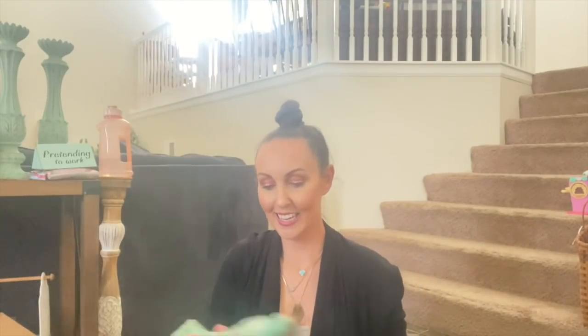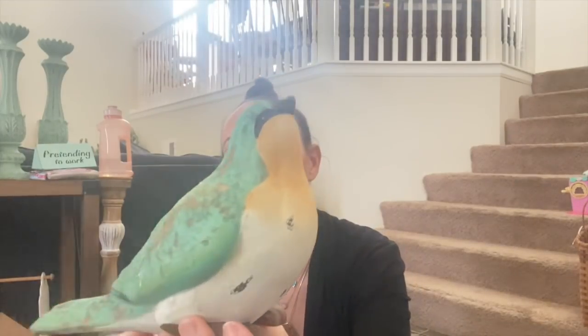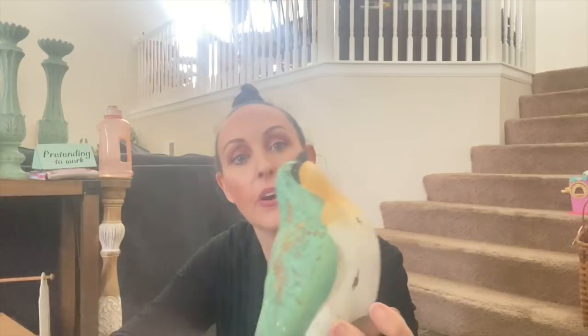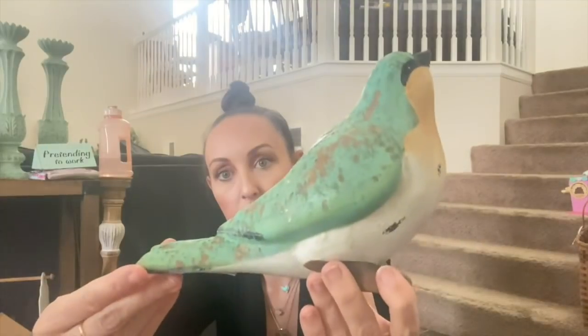And then this guy. How much? $2.99. And I love this just as is. I love how chubby he is, or she, or it doesn't matter. And how worn it looks. Oh, I love the look. I love the colors. The eyes aren't weird or beady or anything. And it's in pretty great condition. No chips on the tail.